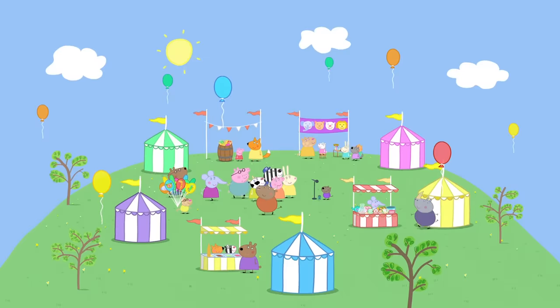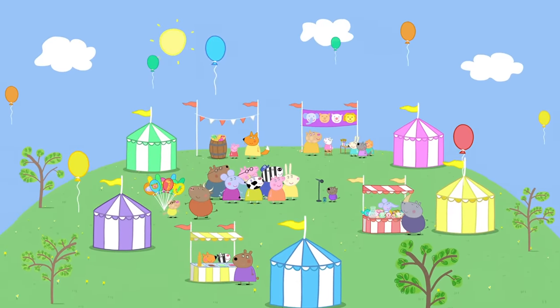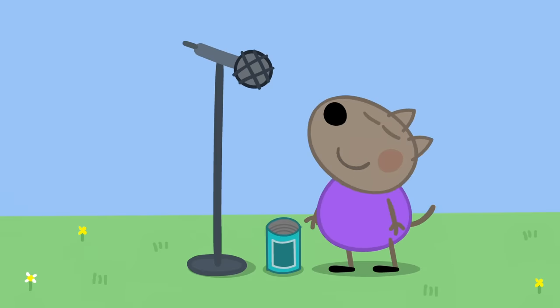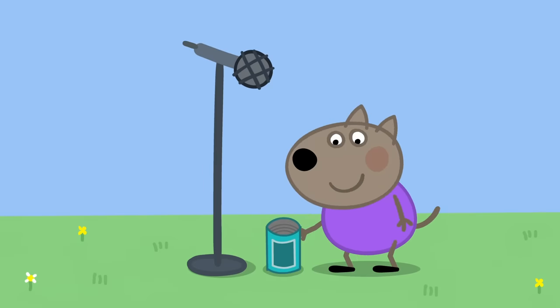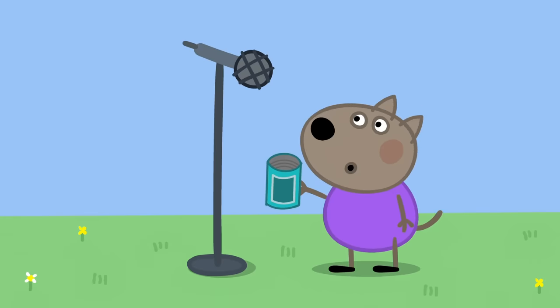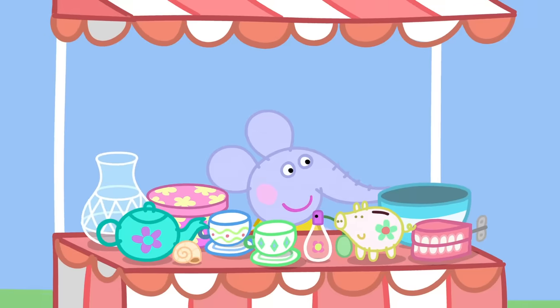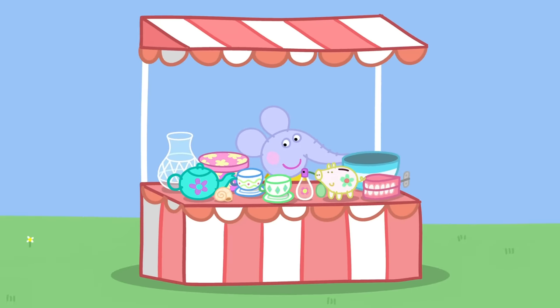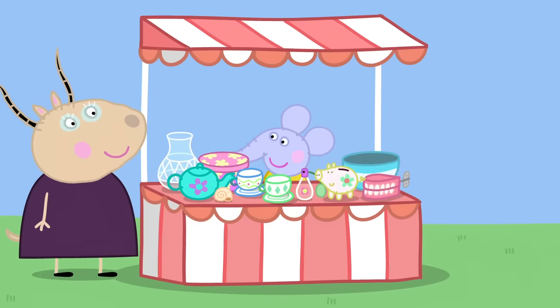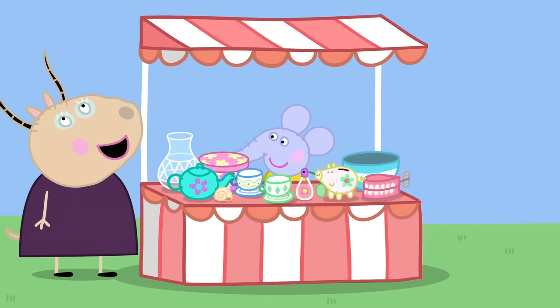Hooray! It is the day of the children's fete. All the grown-ups are here. Hello, grown-ups. Danny Dog is in charge of the microphone. Emily Elephant is in charge of the bric-a-brac stall. Roll up, roll up! All sorts of bits and bobs. What a lot of bric-a-brac, Emily. You will be busy all day selling it.